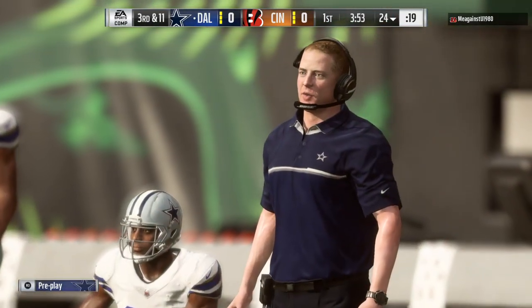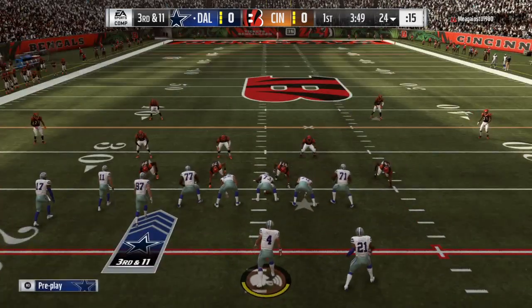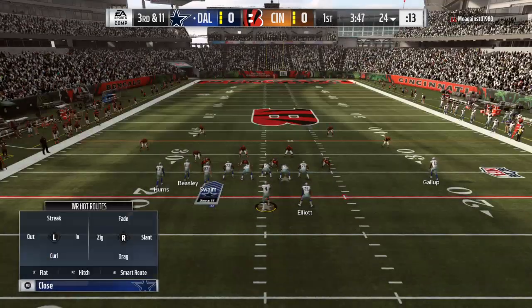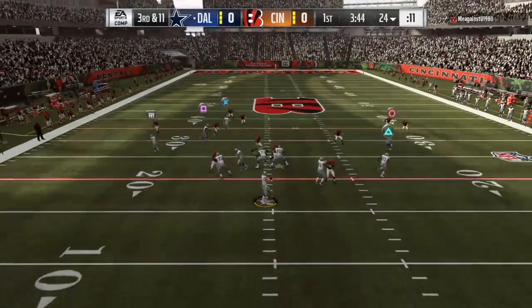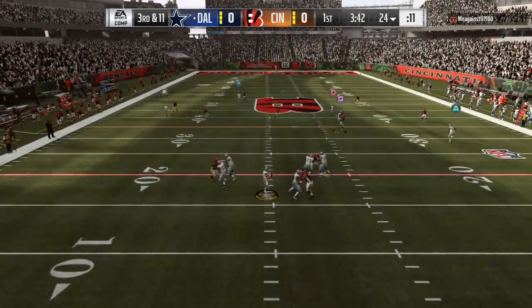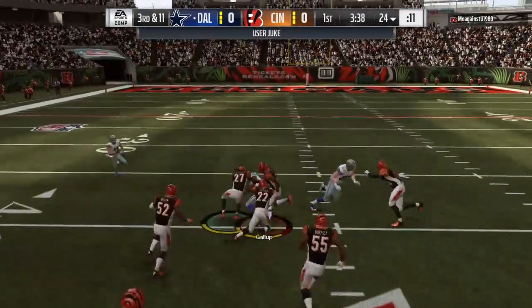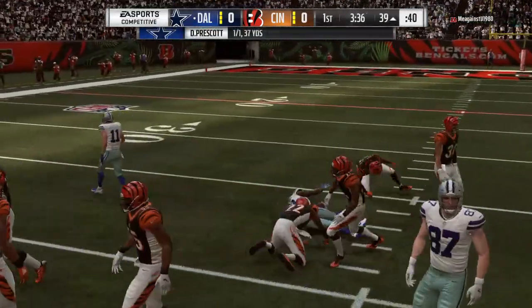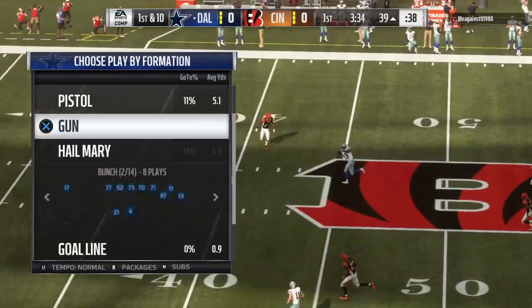Little trouble thus far on their opening drive as they come up on a 3rd and 11. Prescott from the gun. He's going to fire one deep. Middle. Oh, this is taken in. It's complete. And that goes as a gain of 37 on 3rd down.